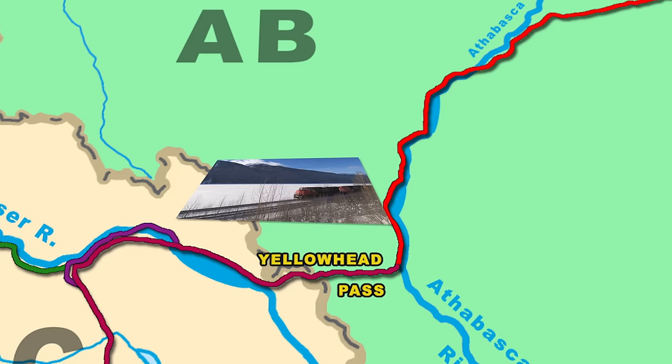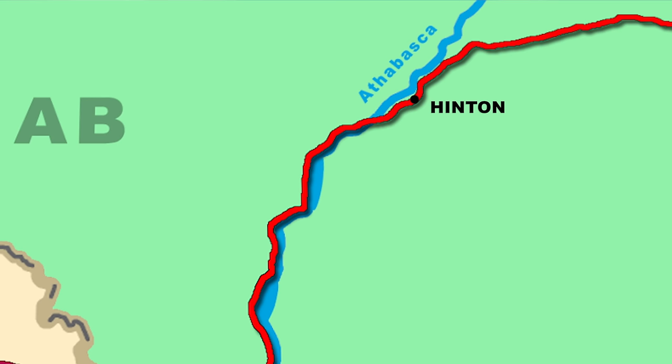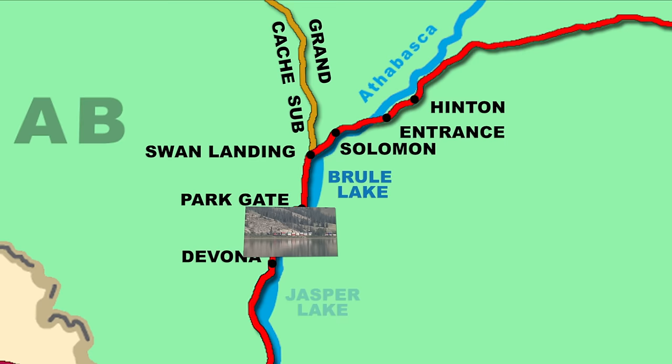We will be traveling east to west beginning at Hinton, milepost 184.6 on the Edson Subdivision. The railway follows the Athabasca River through Entrance, Solomon, and Swan Landing, the location of a siding and small yard along the shore of Brule Lake. This is also a junction with the Grand Cache Subdivision. The grade continues west through Park Gate and is double-tracked as far as Devona, where it skirts the northern edge of Jasper Lake.